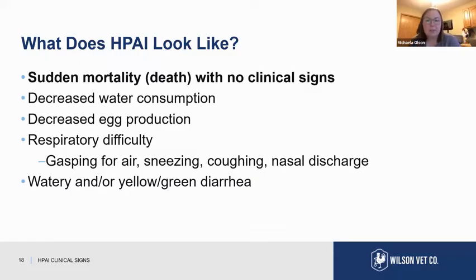On commercial farms where feed and water consumption is monitored, they use different technologies to monitor things like that. One of the things that they've seen early is a decrease in water consumption. And I guess that makes sense, because when we're sick, we don't want to eat or drink. It's kind of the same thing with birds. They don't want to eat or drink when they're sick.